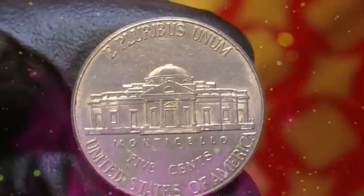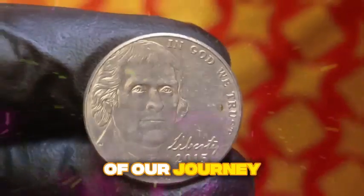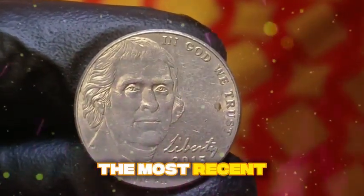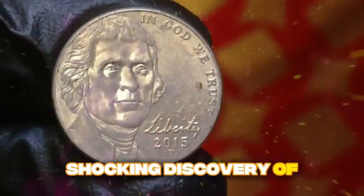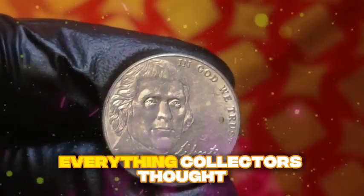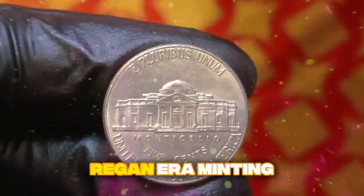And now, as we reach the final chapter of our journey through these incredible coins, prepare yourself for the most recent and perhaps most shocking discovery of all, the 1985 Jefferson Nickel, that has rewritten everything collectors thought they knew about Reagan-era minting.